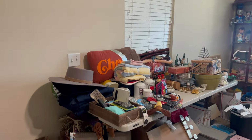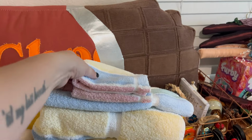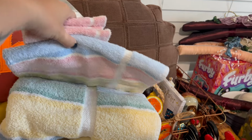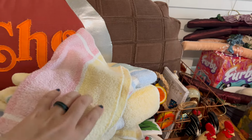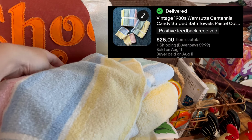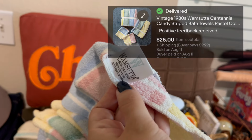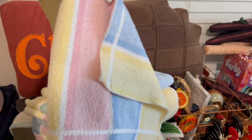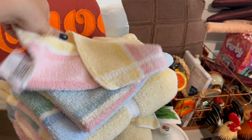And then let me show you the other item, which is over here on our little knickknack table. This is a set of towels. It comes with 2 washcloths, 1 hand towel, and the regular towel. And these sold for $25 for the whole set on eBay, but they also sold pretty quickly. They're vintage. Here's the brand. And they're like the candy stripe pattern. I had a feeling these would do well just because of the colors and everything. And sure enough, they sold pretty quickly.